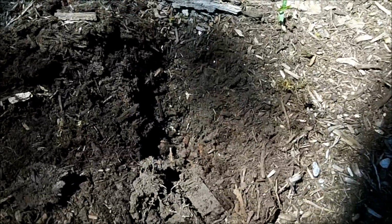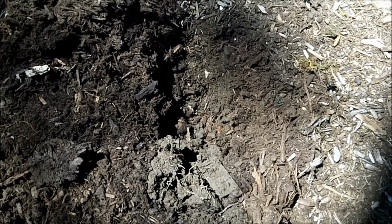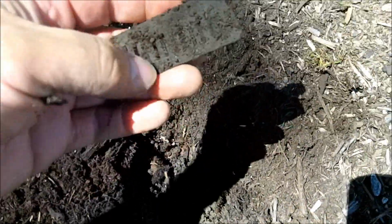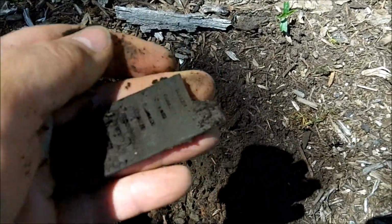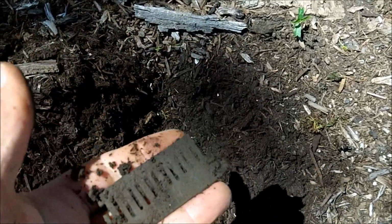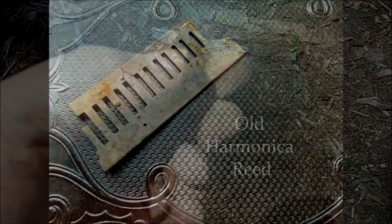I'm just going around this tree. I've already pulled like seven good targets out of here. Well, I should say, seven conductive targets that someone should have dug up. But this one, no exception, actually. It's a harmonica reed, just below the bark chip layer in the dirt. So, very cool.